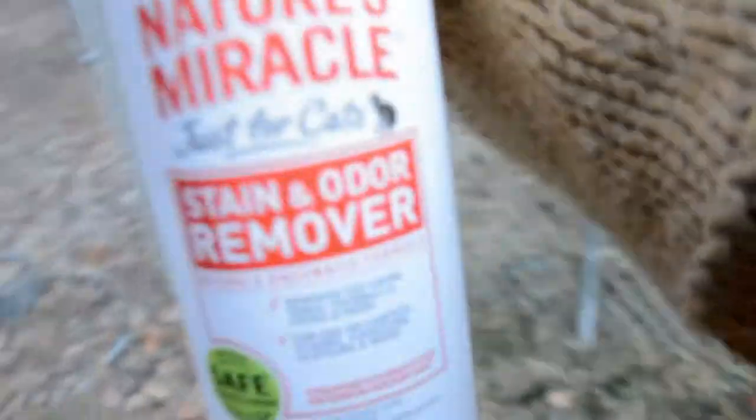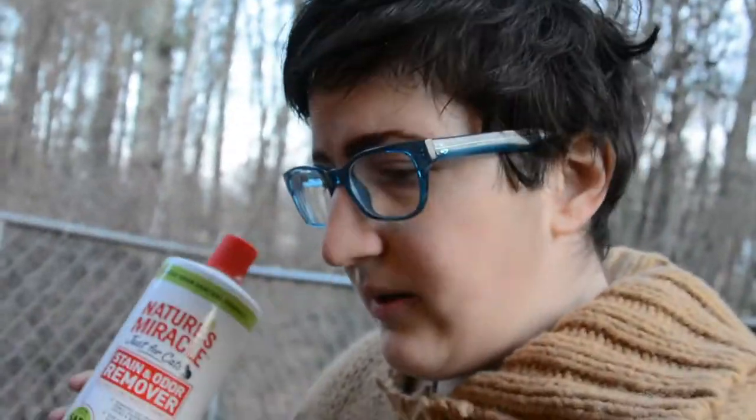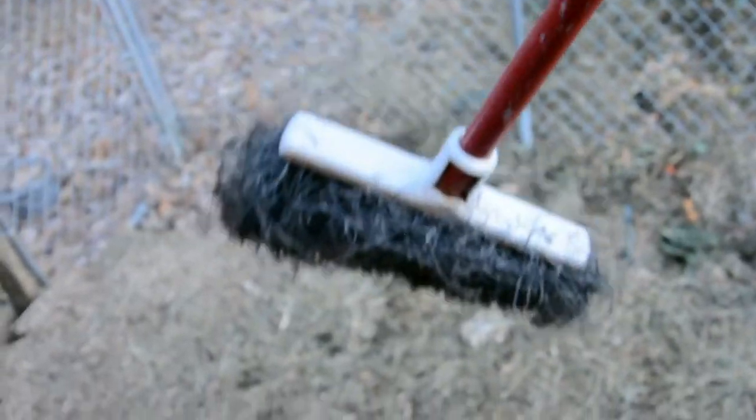My cat doesn't really make that much of a mess anymore. This was good when he was a young strapping male prone to spraying everywhere, but he's pretty good now as long as I keep his box clean. So we don't really need much of this anymore, but I'm leaving just a little bit in the bottle in case I need it. Just in case! I mean, you can always buy more, but that bottle's lasted quite a while and I'd like to not have to buy more.